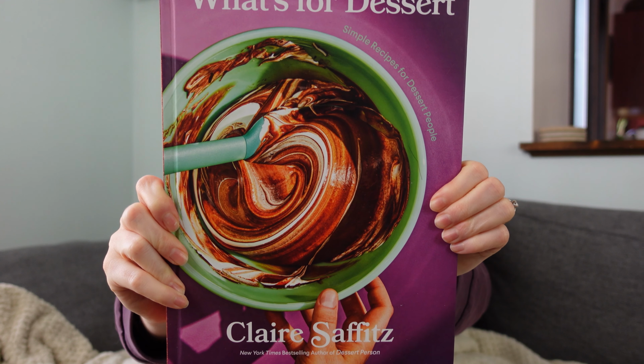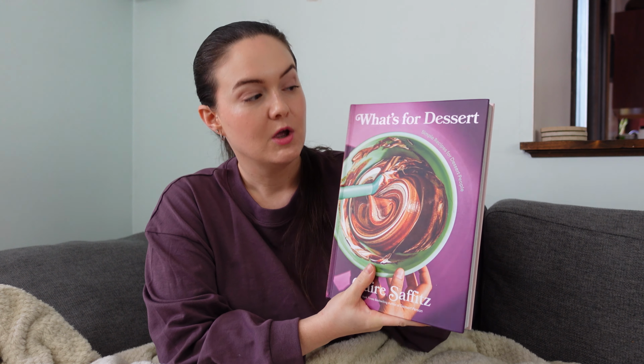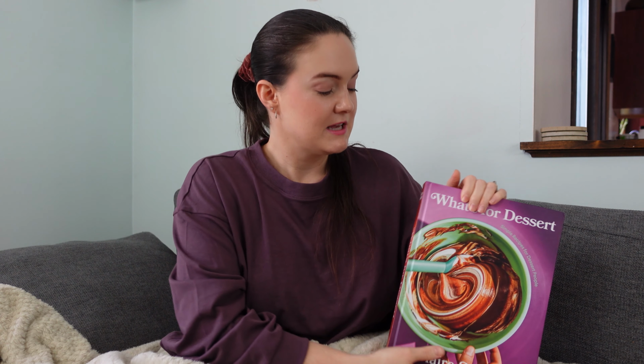Next we have What's for Dessert by Claire Saffitz. This is one that I've been really excited for ever since she announced that it was coming out. I have Claire's first book, which is called Dessert Person, and I love that book. Everything I have made from it is delicious, or even better, is the best version of that thing. And I'm like, okay, I never need another recipe because this is it. You can't beat this. So I've been very happy with that book, and I love that one too because it has so many techniques. It has a lot of pictures.